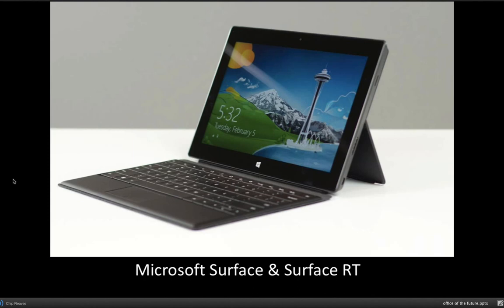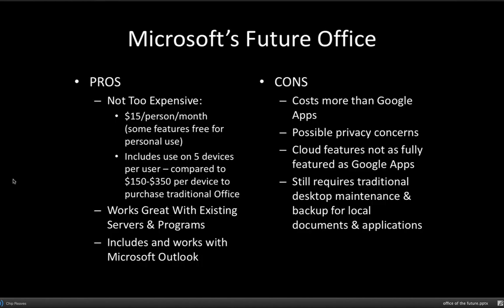If you're happy with the stuff that comes with Windows, if you're happy with the apps you can buy through the Windows App Store, then an RT device might be great for you. But a lot of people are not happy when they get home and find that it can't run whatever their normal program is. So let's look at the pros and cons of Microsoft's future.